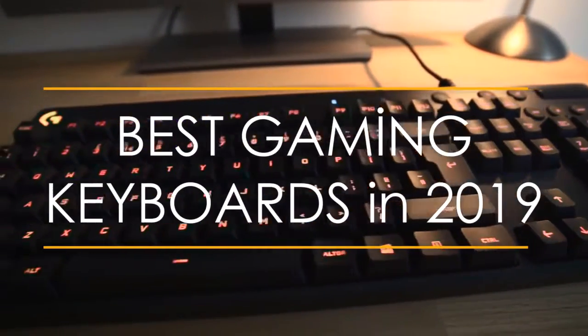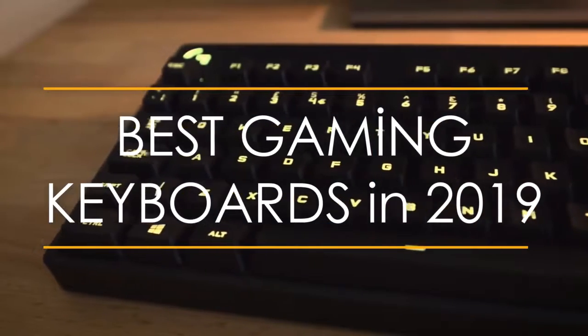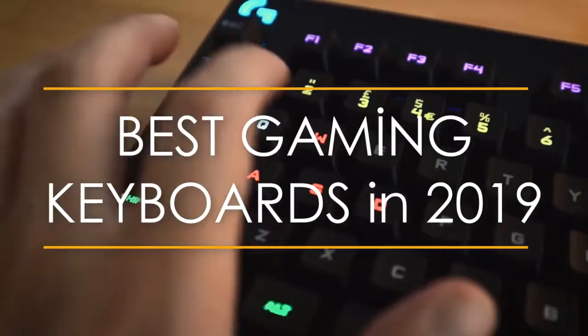Gaming keyboards have recently started to attract a lot of attention. Professional and amateur game players began to look for the best to better adapt to the game. We have reviewed the best 5 gaming keyboards on the market for you.